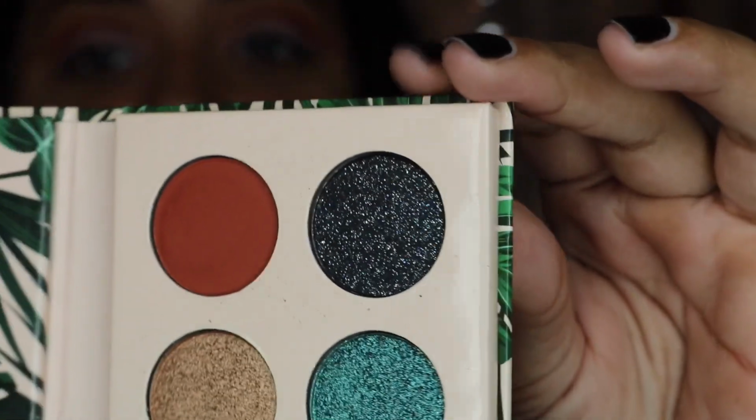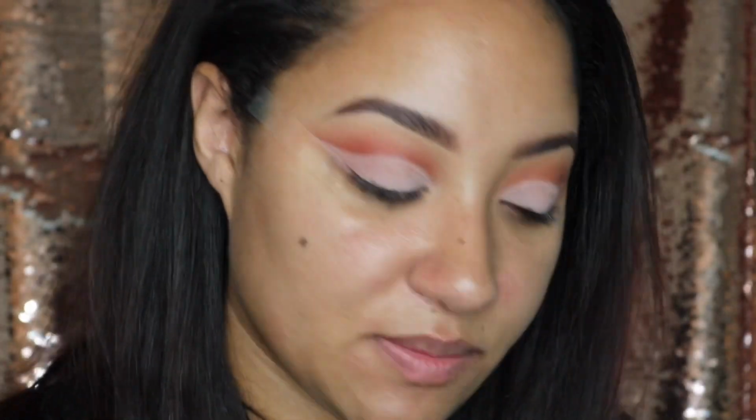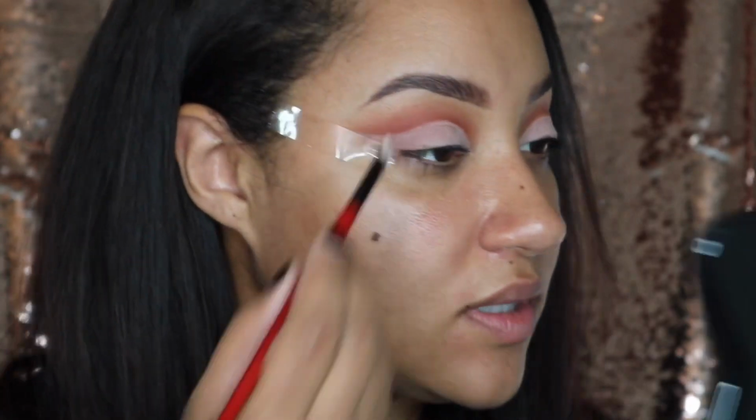If I can zoom in on that so you guys can really see, look at that. The glitter and the shimmer in that is amazing. So I'm gonna go ahead and take some of the black on this flat brush, and I'm gonna just kind of line and carve out the tail end of this eyeshadow look.